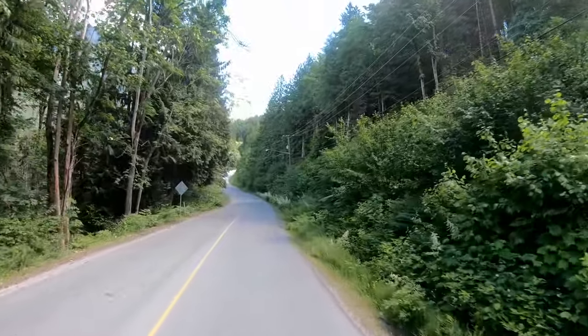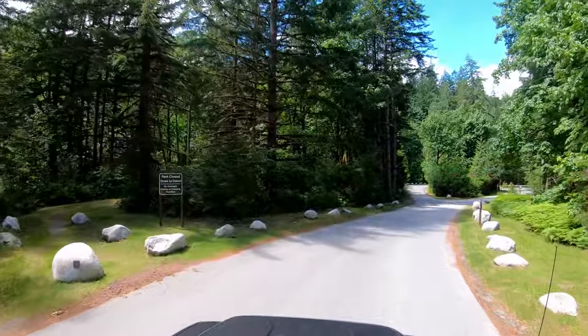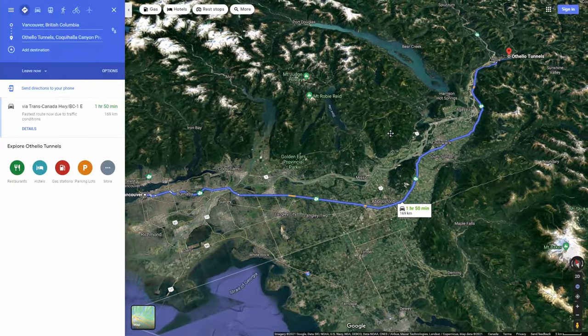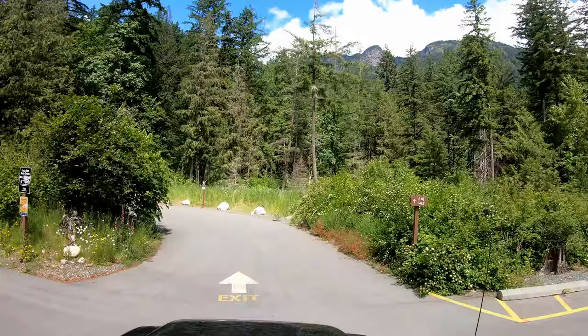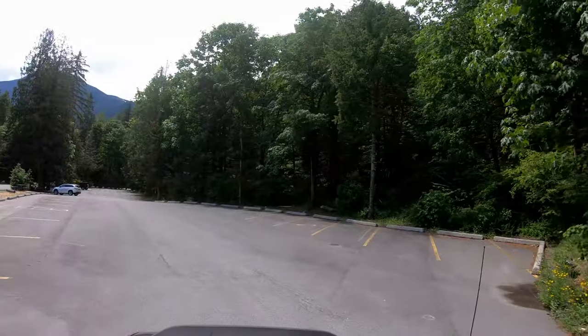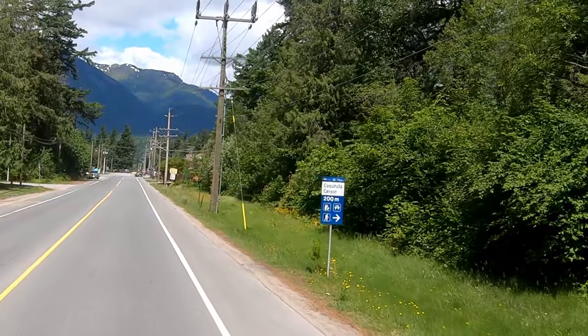The Othello Tunnels are located in the Coquihalla Canyon Provincial Park, just outside of Hope, BC, at the end of Tunnels Road. It's about a 2-hour drive from downtown Vancouver. It's a fairly straightforward journey to get here, but I did find some of the signs a little bit confusing because there was Coquihalla Canyon Provincial Park, 200 meters, and then nothing apparent. So I'm wondering if these are just little entrances to trailways. We're gonna have to look into that a bit further.